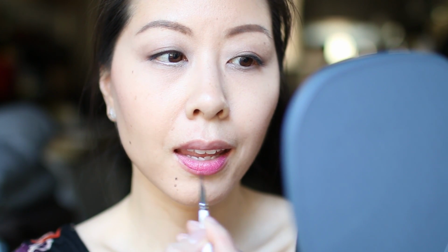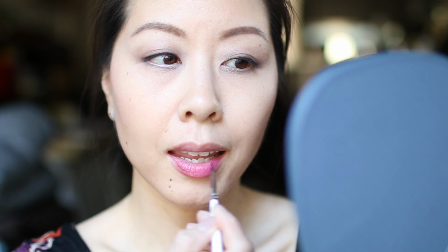This is a gorgeous fuchsia shade. It applies really nicely. You can make the shade as sheer or as pigmented as you would like. I have it with a medium type pigmentation on my lips today, and I just love the way it looks.